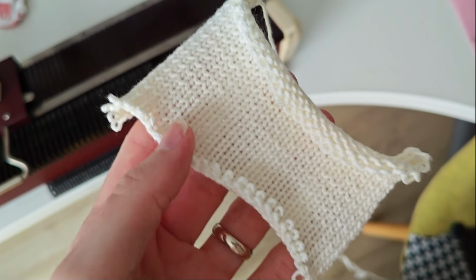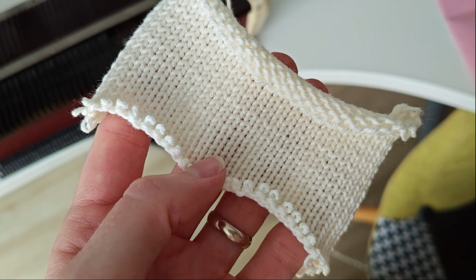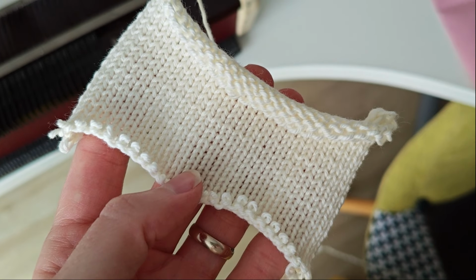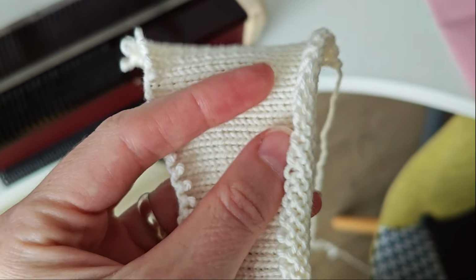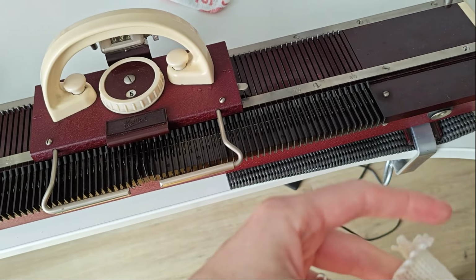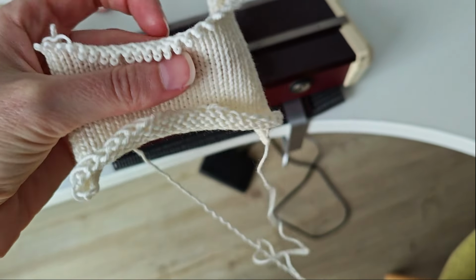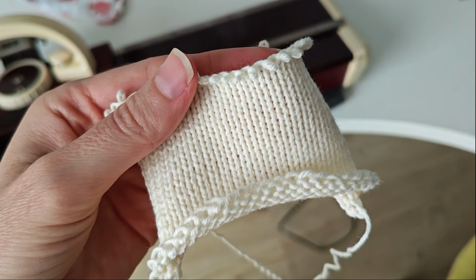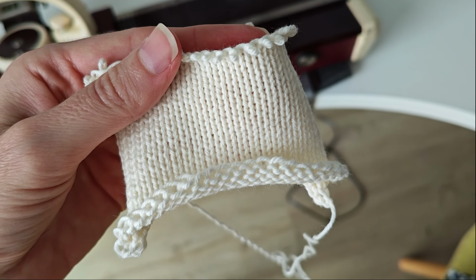I already just started unraveling my swatch before showing you. Oops. So this is 7 stitches by 13 rows in 1 inch. I never do test swatches, as you know, but now I have my machine, it doesn't take so long. But it doesn't really help because I don't know if I like that or not. Maybe I'll try another tension.